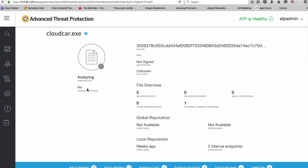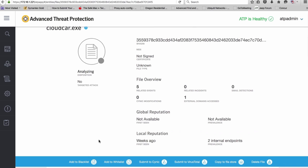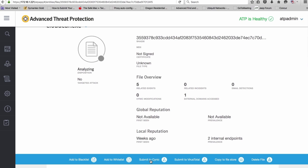In this case, the cloudcard.exe says analyzing because it's a Symantec file that they use, and they don't want it to be analyzed good or bad. They want it to kind of just stay in the middle in this case, but it's a good one to take a look at. But let's say I want to add it to my blacklist. I can do that from here. I can add it to my whitelist again.